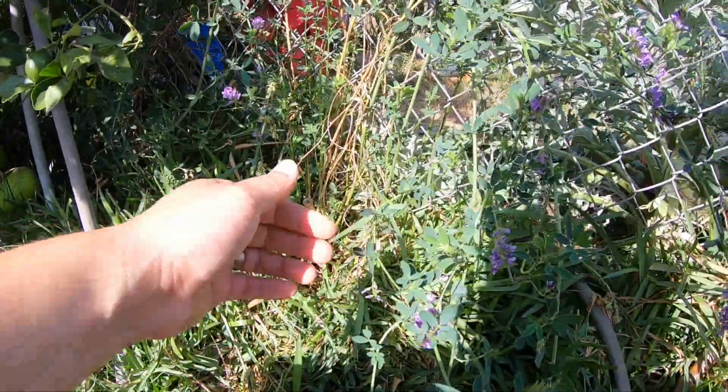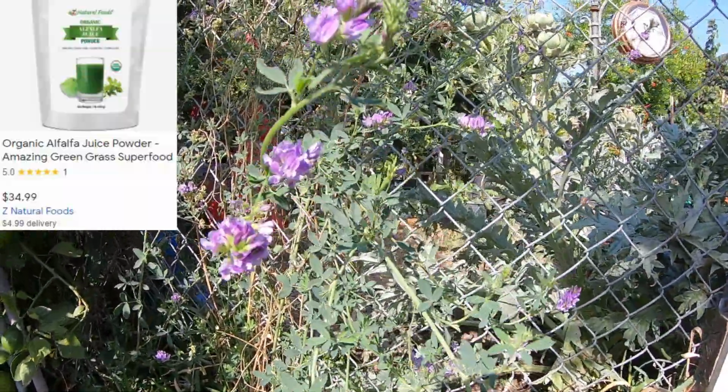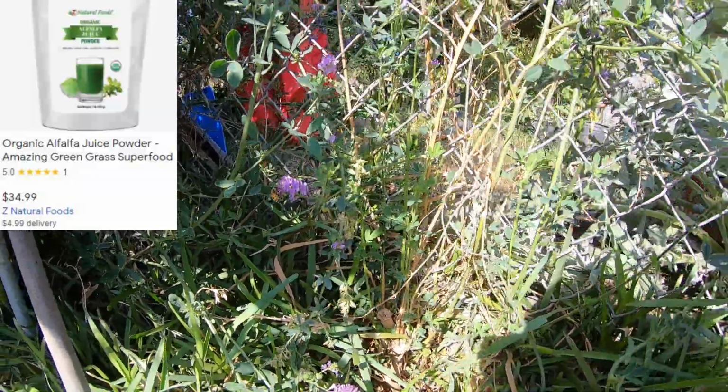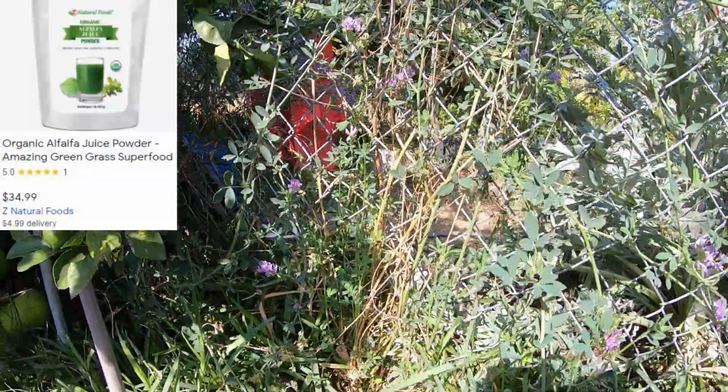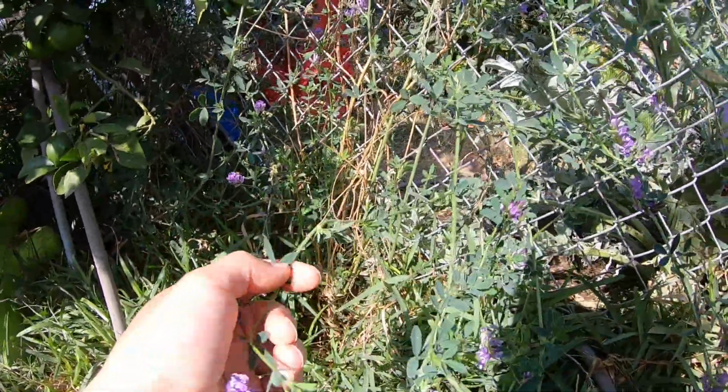Reason number two was you can actually make a drink out of it. Blend it, and enjoy it. And I guess alfalfa is healthy for you. I mean, it is a plant, so it's good for you.